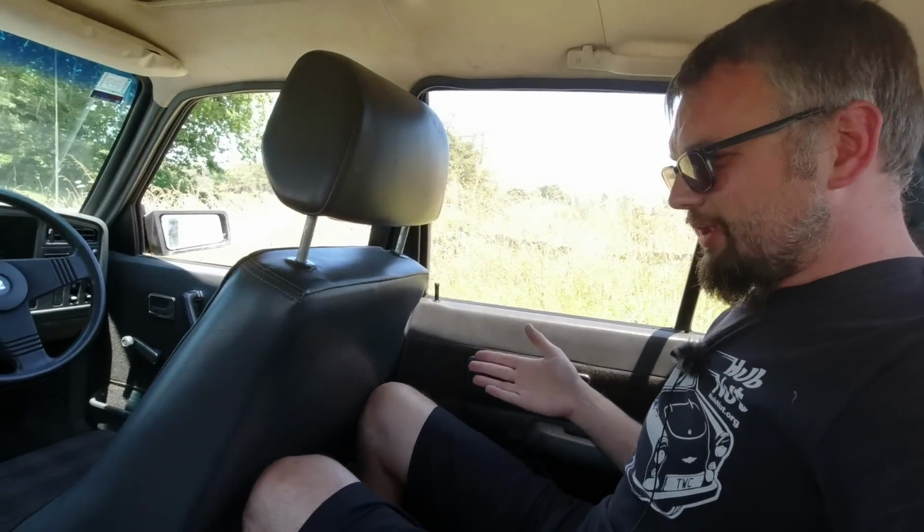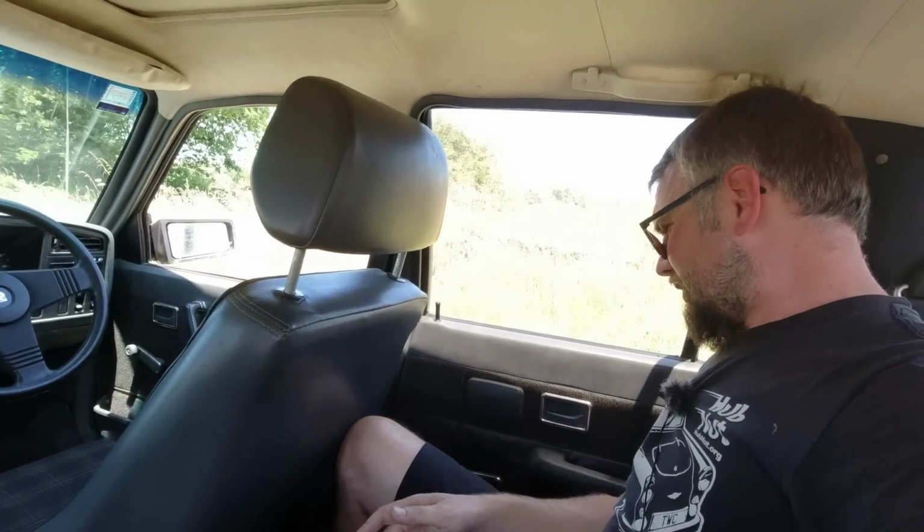Well, there are no bolsters in the back, so there's nothing to stop me sliding around. We've got no centre armrest. I don't think they ever did on the hatchbacks. I think that was very posh saloons only, possibly GLSI upwards, not sure. Reasonable leg room. It's not too bad.